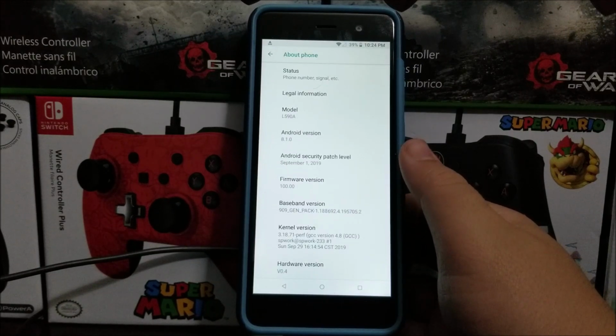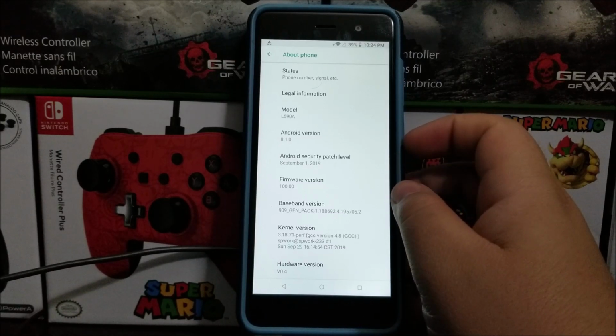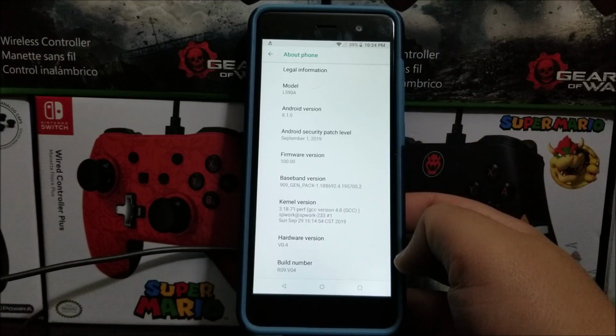And as you can see here, we have the Android security patch label from September 1st, 2019. And we have the Android version 8.1.0. And the build number ends on V04. So now let's go back.